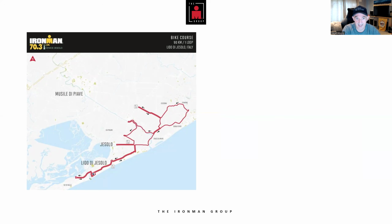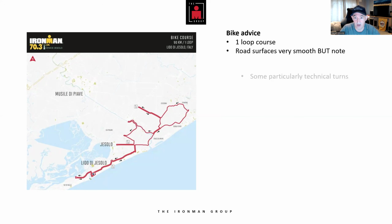Okay, back onto what is also going to be a highlight of your day in terms of the 70.3 course. It is a super fast bike course. It is a one loop 90k loop. But there are some caveats. The road surfaces are pristinely smooth, but there's some elements that you need to take into account that can be quite hazardous on the day, right?